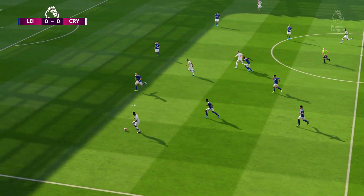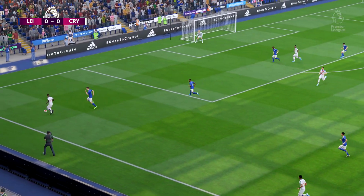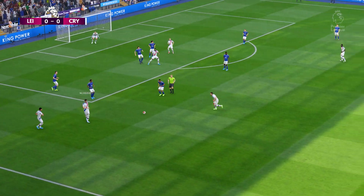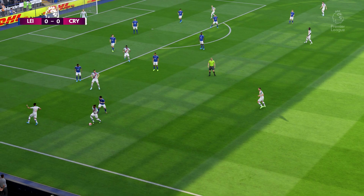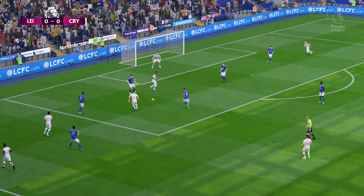Wilfried Zaha, he's got some room out here in the wide position. Good position for the cross. Trying to spot a potential ball to open them up, but they're keeping the ball well. Zaha. Moving it nicely and productively here.